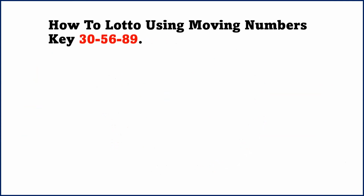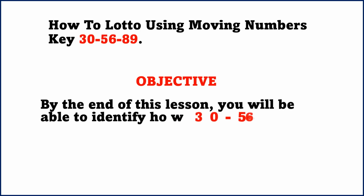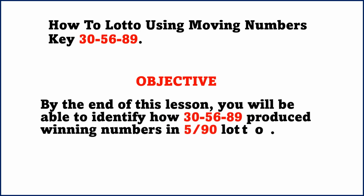We are on another winning strategy about the 590 lottery system, making money with the numbers 30, 56, and 89 as moving numbers key to produce you a winning ticket. So the objective of the lesson is to identify how the numbers 30, 56, and 89 produce winning tickets in the 590 lottery system.